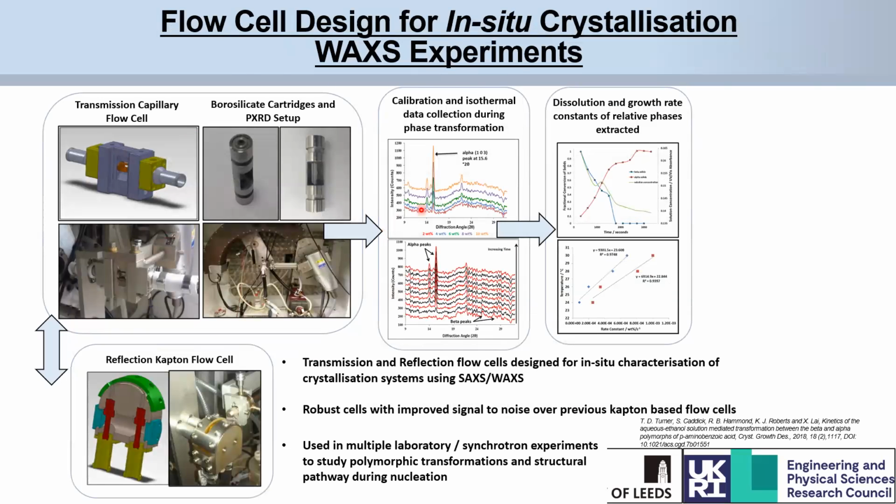So another flow cell which we use is this capillary cell. So this is a very traditional flow cell which we have at the facility. This is probably our most used flow cell, and it's just a transmission borosilicate glass capillary cell, which we use in transmission mode. And we've used this a lot at the synchrotrons at Diamond and elsewhere to collect SAXS/WAXS data for looking at small angle scattering and diffraction during solution mediated phase transformations and nucleation experiments as well.